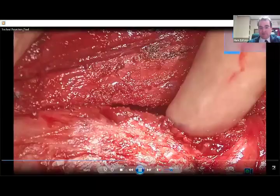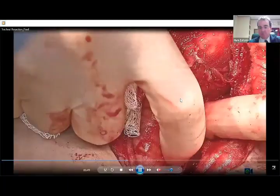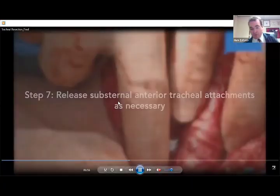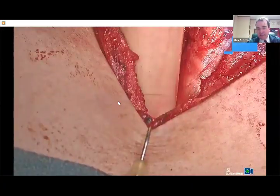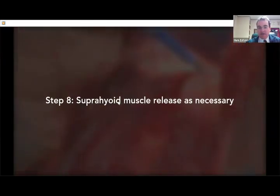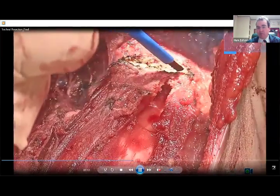This is a little bit of esophageal muscularis that's still on there. There's the intact nerve on the left side, and there's the plane between the trachea and esophagus. Now you're ready to do your tracheal resection, but before you open the trachea, you need to release the anterior attachments. This can typically just be done bluntly with finger dissection, reaching down into the superior mediastinum. Rarely, and in this case because it was a really long resection, we did a suprahyoid release.